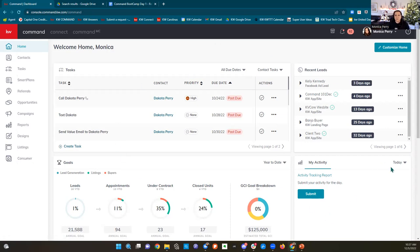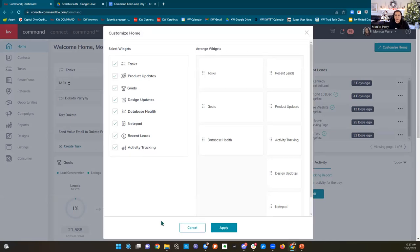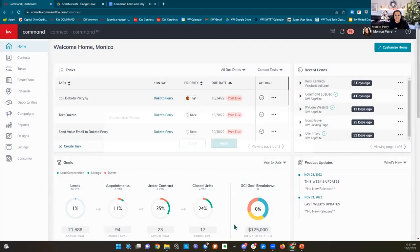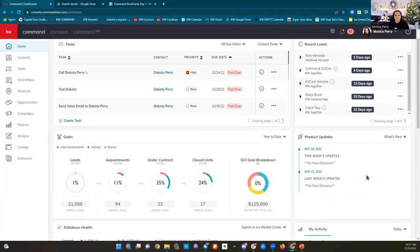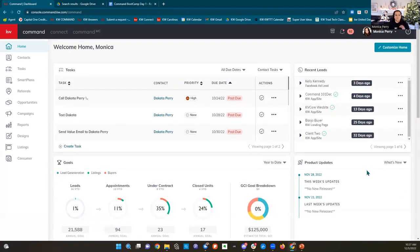This is our home screen, which is full of widgets, and it is customizable. So you can click customize home. You can move your widgets around however you like. I don't have my notepad turned on right now. I could turn that on and then I can click apply. And once I do that, it's going to rearrange itself from where I had it initially, right? So very similar to a phone, if you think about it, or a tablet, right? We also have a store up here at the top.